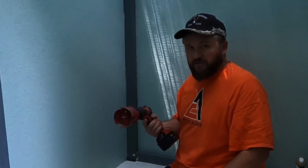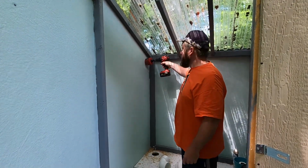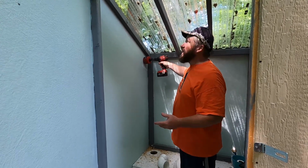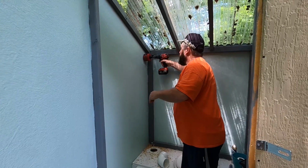Okay, I've got a hole saw for a 3" hole. I'm going to have the vent go out the side rather than the roof, and that's because I don't have a roof flashing. Nobody makes a roof flashing to go through this clear poly roof. So we'll go ahead and we'll drill it right here.